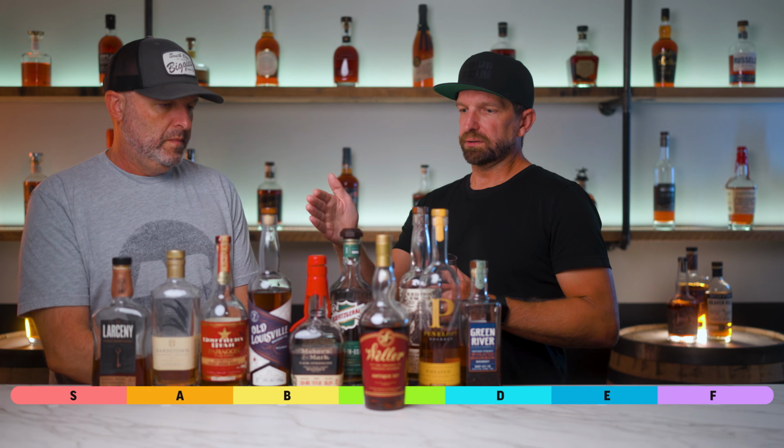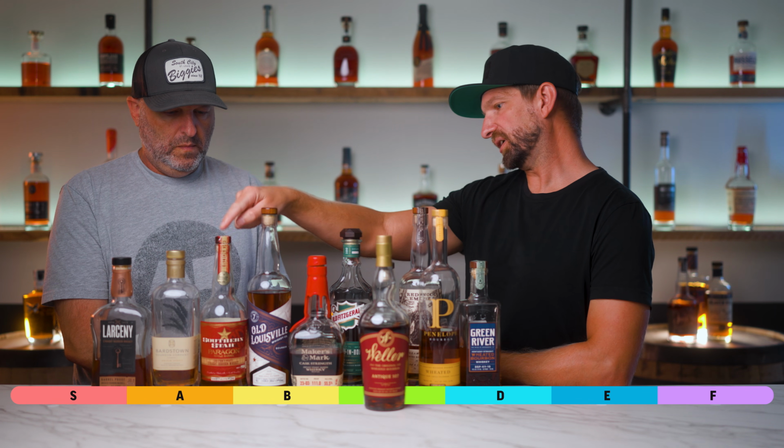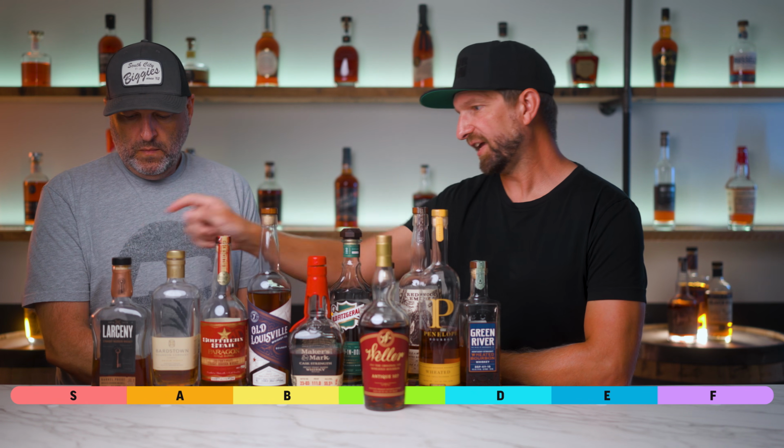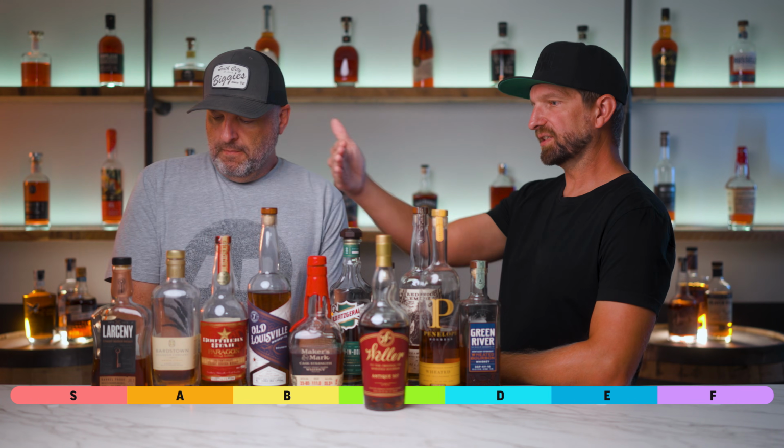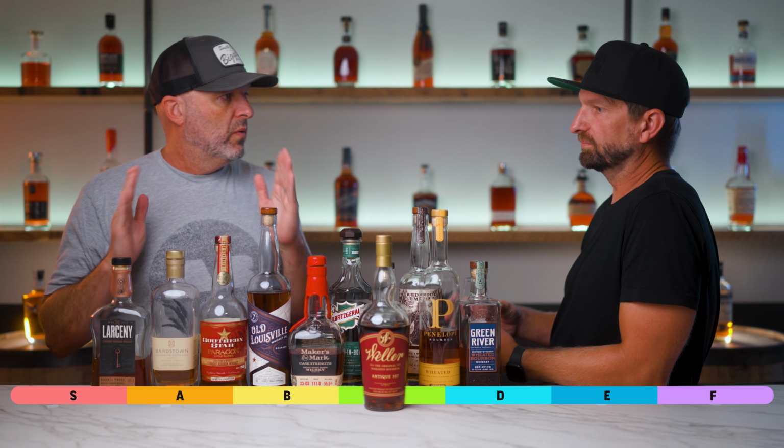For me, I think I would rather have this. I would rather have this. I would rather have that. So I'm thinking just ahead of the Maker's. I'm probably picking at least these 4 over the Weller.